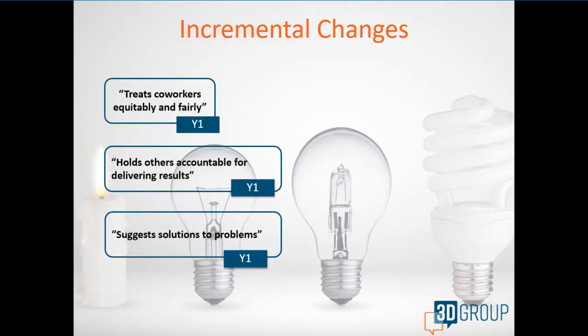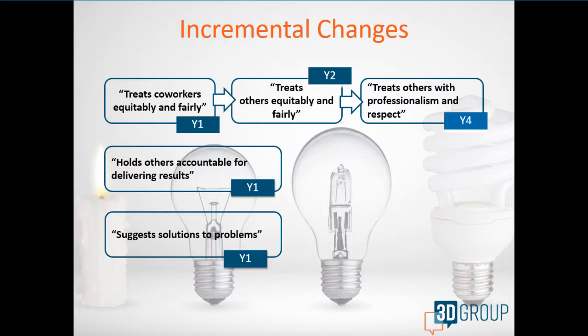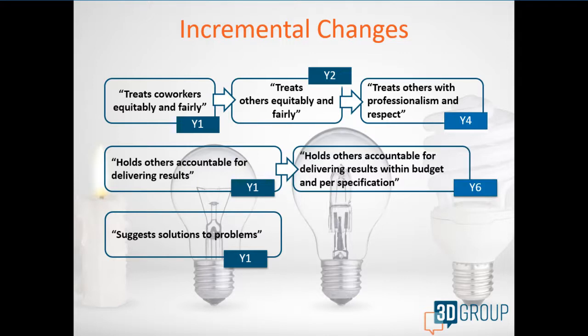So, for example, there were some incremental changes in that first year. I talked about how we would move from, say, treats coworkers equitably and fairly to things like treats others equitably and fairly, and then into treats others with professionalism and respect. So instead of just being equal and fair, it's, no, professionalism and respect. We need to level up our game a little bit and not just make everyone feel okay, but again, treat them with respect, but push the envelope a little bit more.